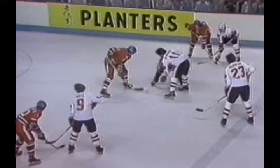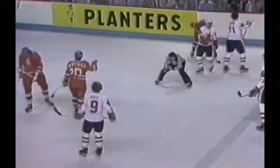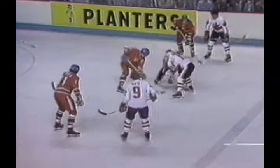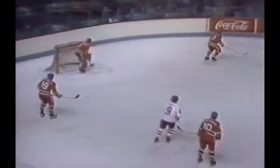Again, Hlinka will take this face-off against Perreault. At least they were scheduled to, but both a little over-anxious, and they're waved out. And Martinec, number 10, and Marcel Dionne move in. Both teams are at full strength. The puck comes to center. Larry Robinson slaps it off the boards in behind the Czechoslovakian goal.